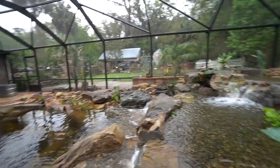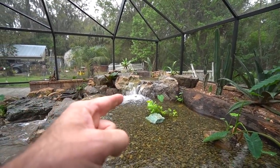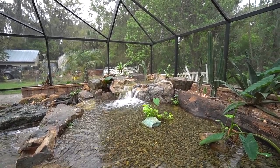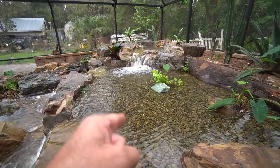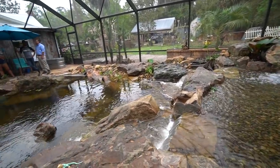Now we do have two pumps on this system. One of the pumps is operating just this main waterfall. That's kind of that party pump type of a look. So that's just creating the drama that we're looking for. The other pump runs 24 hours a day. That's this one, the one that's coming to the wetland. He does not need to run them all the time. That's totally up to him.